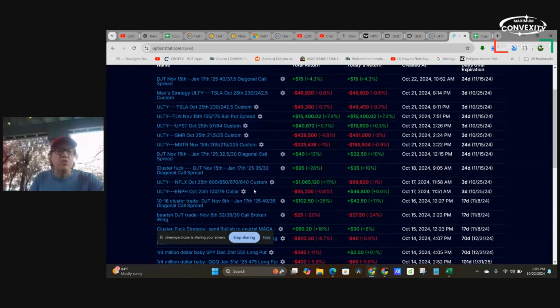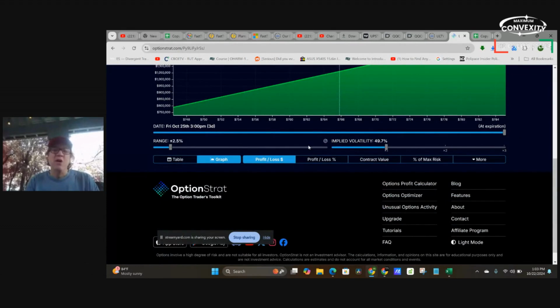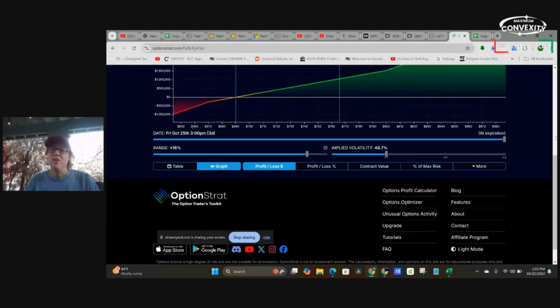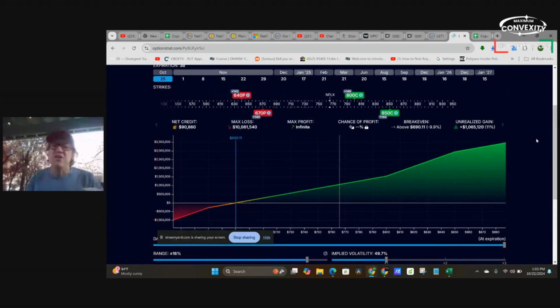So then from last week, I have a Netflix trade and an Inphase trade. This Netflix trade was interesting, so we're going to look at this. This is probably the most interesting trade of the bunch. This is also super bullish, kind of like the MSTR trade. This is like double, triple bullish. I mean, this is an aggressive trade.